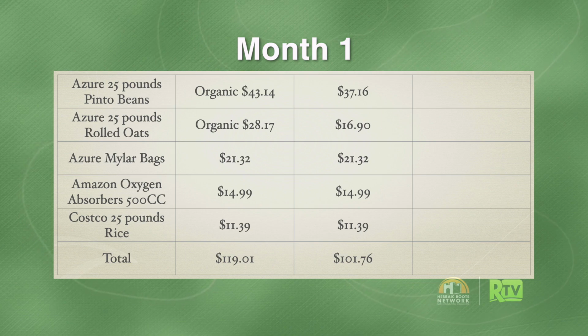On the slide that's being shown, I have 2 columns. Azure carries organic and non-GMO brands, so I wanted to show two totals. As you can see, just an example for the first row, you have the pinto beans at 25 pounds. Organic is $43.14, and non-GMO is $37.16. So I have all those totals here. Everything down the road, if you were to go organic straight down, that's $119.01. That's before taxes. If you go with the non-GMO, it's $101.76.